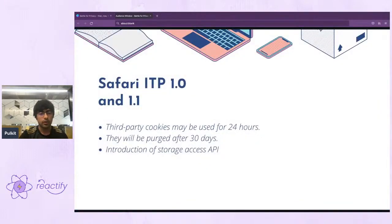Now I won't be talking about every ITP version, but I'll be talking about the major ITP versions and the restrictions that came along. So Safari ITP 1.0 and 1.1. I'll first read out the restrictions that came along. It says that third-party cookies may be used for 24 hours. Then it says they will be purged after 30 days. And the last thing is the introduction of the Storage Access API.